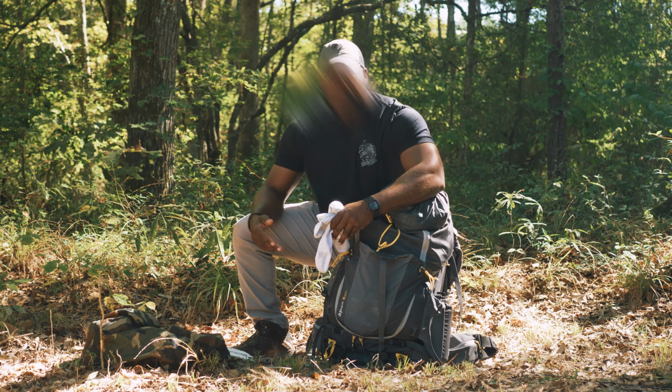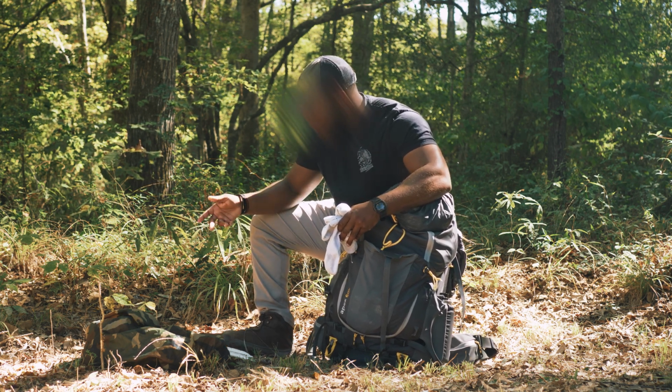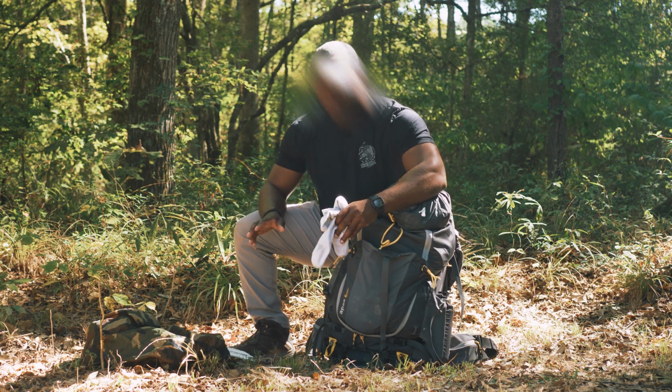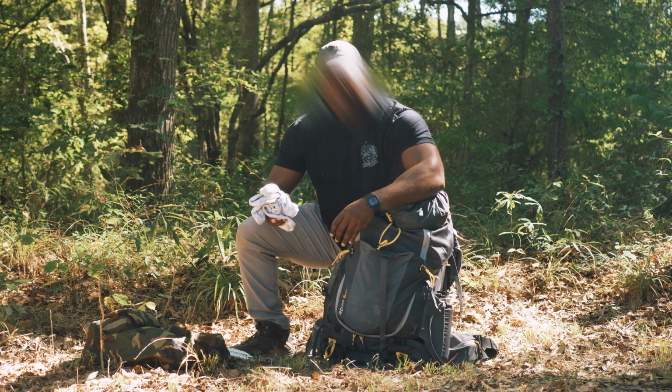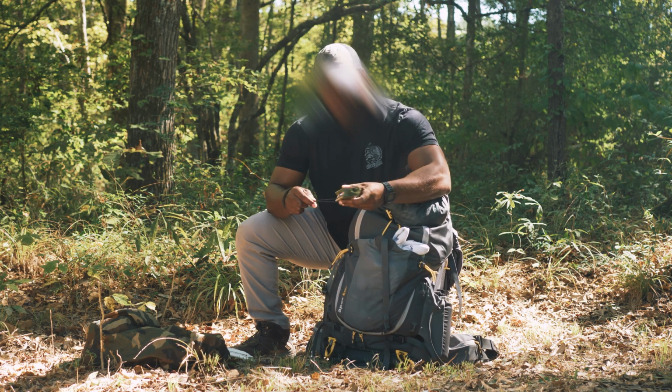So without these, you're kind of stuck in place. So you want to take care of your feet as much as possible. I also wear waterproof boots and stuff like hiking boots. I'm not gonna go too deep into it, but take care of your feet and keep medical for your feet as well.